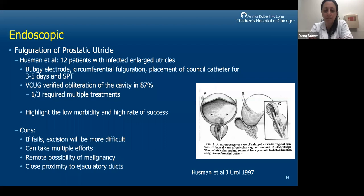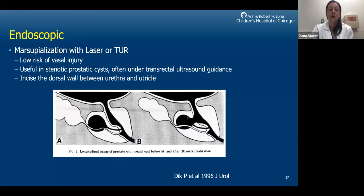And I think in all of these approaches, this is something to consider: the close proximity of the ejaculatory ducts. So you're not just cutting here, you're fulgurating. And so you have to really know that you're not going to fulgurate across an ectopic ejaculatory duct or vas. So that's one option. Another endoscopic option is just marsupialization.